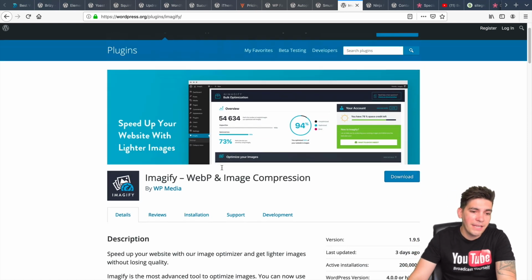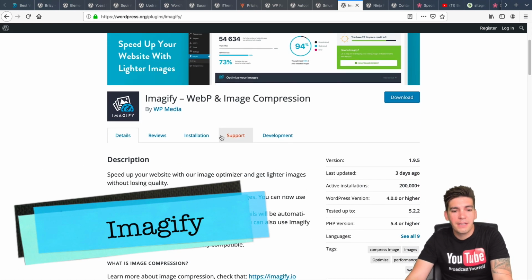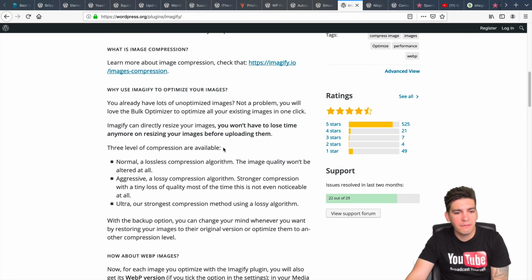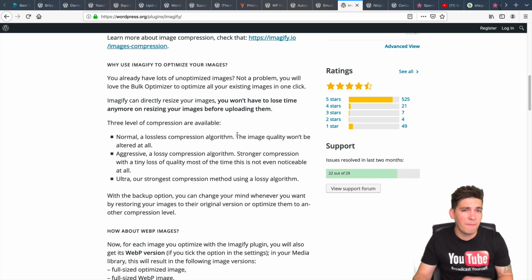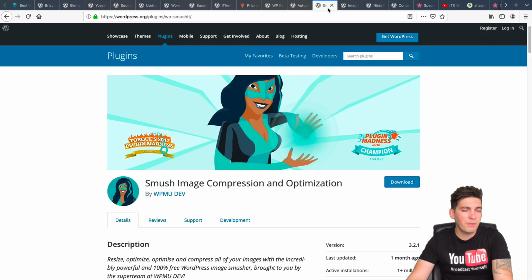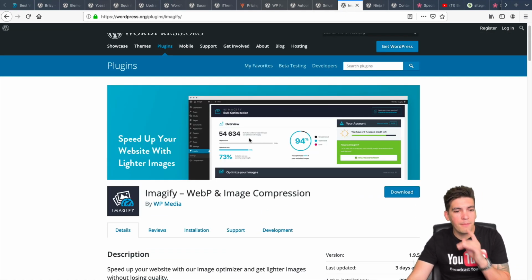Now, another alternative is Imagify as well. Imagify technically does the same exact thing. You can compare and contrast both. It will compress the images, it'll help make sure the image quality doesn't get lower, and it'll make sure that your site loads faster, etc. So if you've used WP Smush and you're not happy with them, check out Imagify as well.